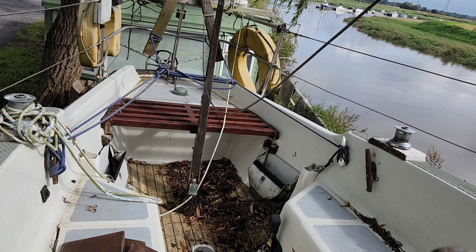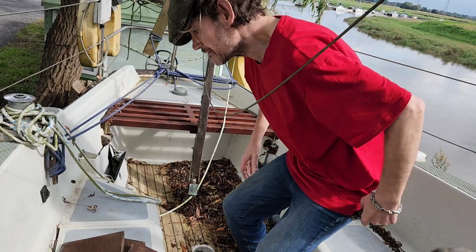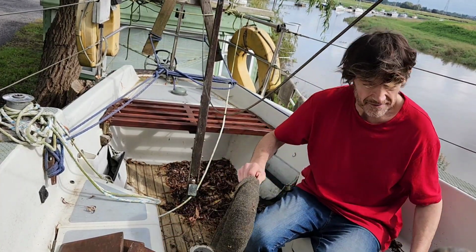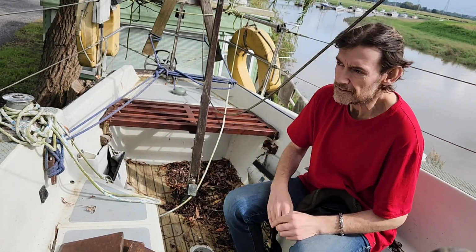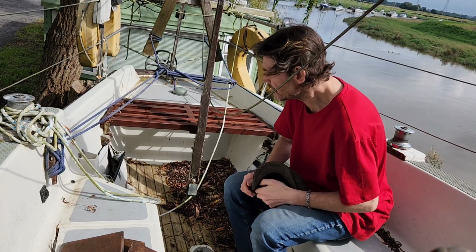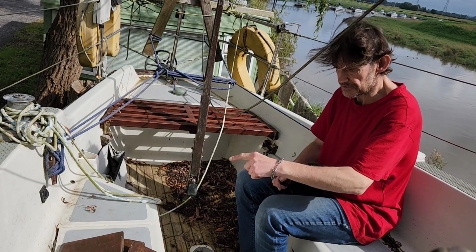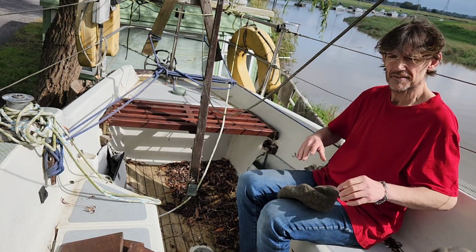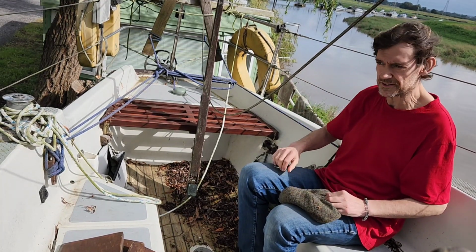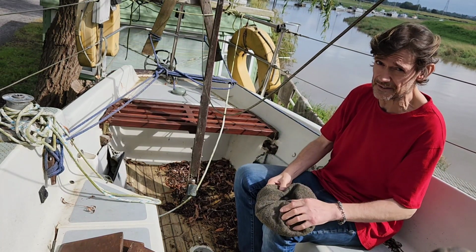Here's a better view of the cockpit, which I kind of like. Let's start again, eh? This is the cockpit, and you can fit probably about six, seven people. 1, 2, 3, 4, 5, 6, 7. Yeah, I think that would be a party. We can have a groovy party with 7 people, that's for sure. We can have a good time with just 2, probably, but we're not going to talk about that.